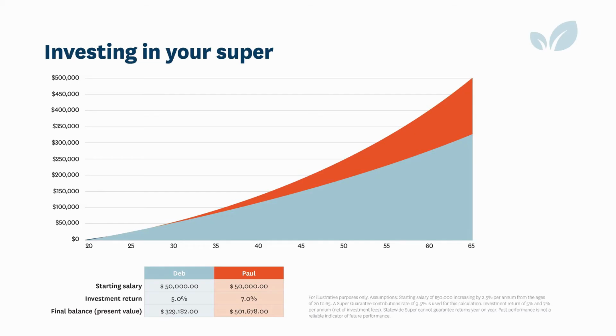It's important to know where your funds are invested and what sort of percentage return you're receiving. Even a 2% difference in investment returns can add up to a significant difference to someone's retirement balance at the end of the day. That's why it's really important to remember to regularly review your super, and always remember you do have a choice of where your funds are invested. It's important to remember if you are thinking about making an investment switch, you should seek financial advice first.